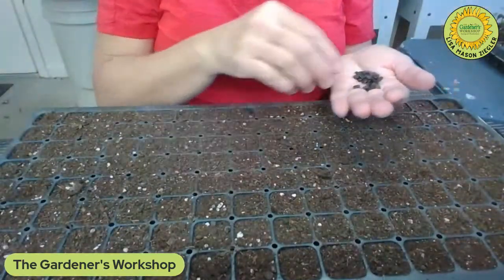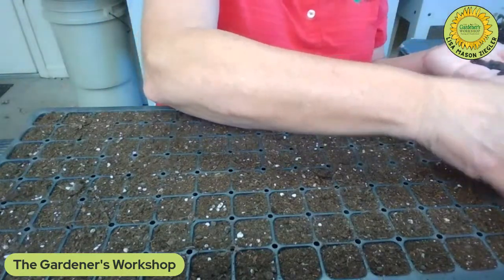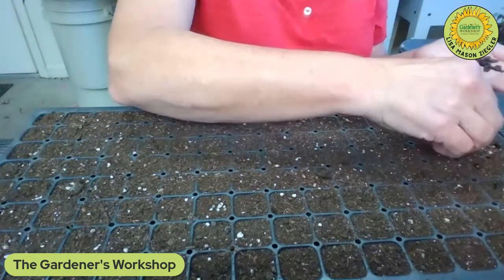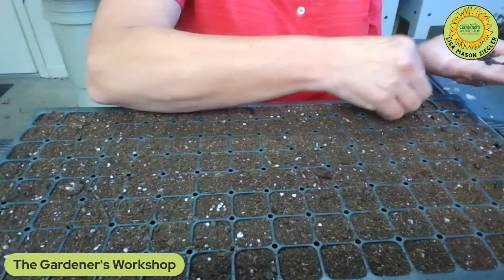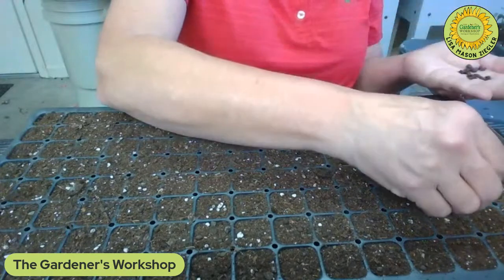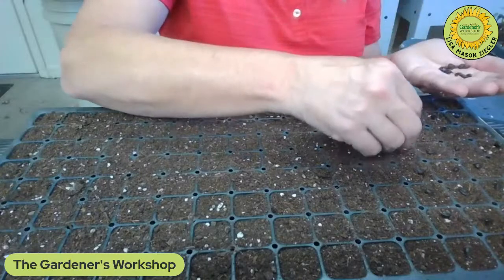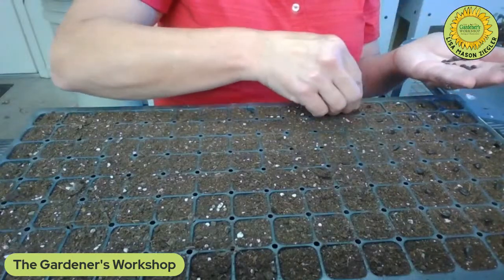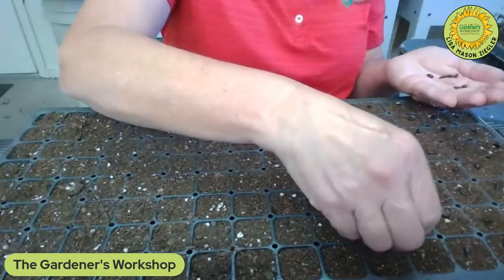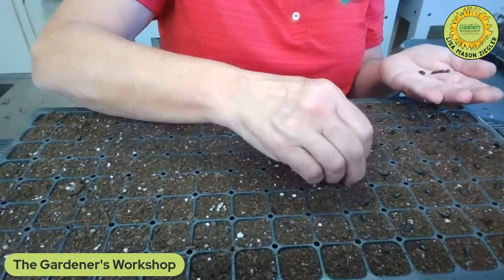So my tray is full of the soil and I've just dumped seeds in my hand. And I am literally just dropping one seed onto the surface of each cell. Now, sunflowers germinate best when they are covered and have darkness. So that means we're going to be pushing these seeds down into the cell, which we're going to do here in just a minute. So after we push them down, if you lean your head over and take a look down one of the cells, you're going to say, oh, shoot, look, I can still see the seed. I need to put some more soil in there. You don't need to do that.